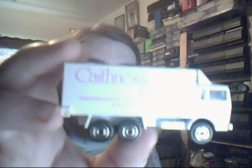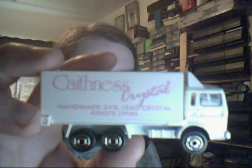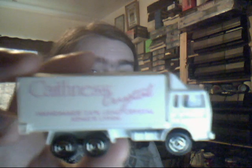Next up we have a Majorette, I think, truck of some kind, with some logo I've no idea what it is. It says Caithness handmade glass from Scotland, Wick, Perth, Oban. Oh well, this is going to show off. Ah, there we go. It's very nice. This probably would have been a souvenir thing. A lot of companies made a toy car for your kid if you bought their product or a certain amount of it, or you brought your kid in, they said, here, have a toy car to play with. Best thing about this is the fact the tailgate opens. Very nice indeed.